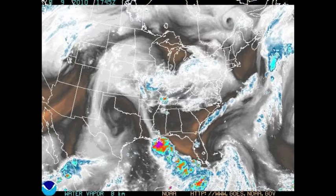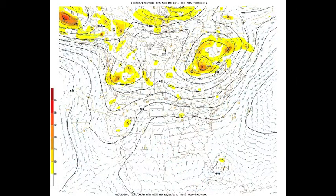Now, when we look at the 500 millibar pattern from 12Z this morning, which is roughly around 7 a.m., what we have is a strong upper level low around Quebec. Now, this is very important to keep an eye on. When we have a strong upper level low around Quebec, around the Canadian Maritimes, what we have is what's called a negative NAO pattern. Notice the ridge is building up over Greenland. This is what you call a west-based negative NAO pattern.